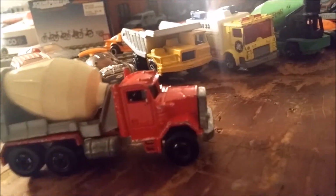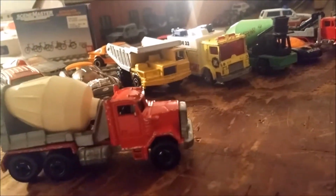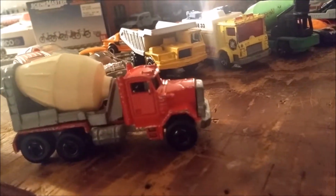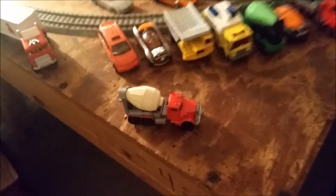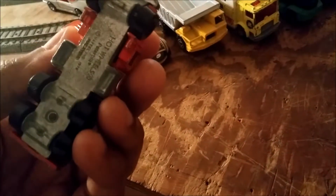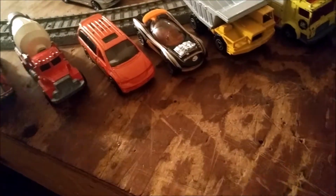And then next to it is the Hot Wheels Mack cement mixer. I have this body style, or this particular casting, in several variations. I believe I have the cement mixer already, but I'm pretty sure I don't have it. But I do have the tanker version. So there's one version there, and then there's the other version. I also have the dump truck version as well. But I like it, and I had to get it. It's in pretty good shape, considering some of the axles are bent, but that's common when you find these. But I liked it, so I got it.